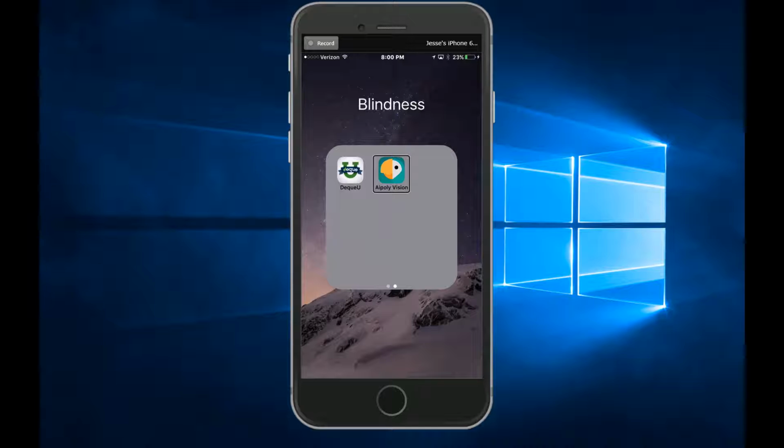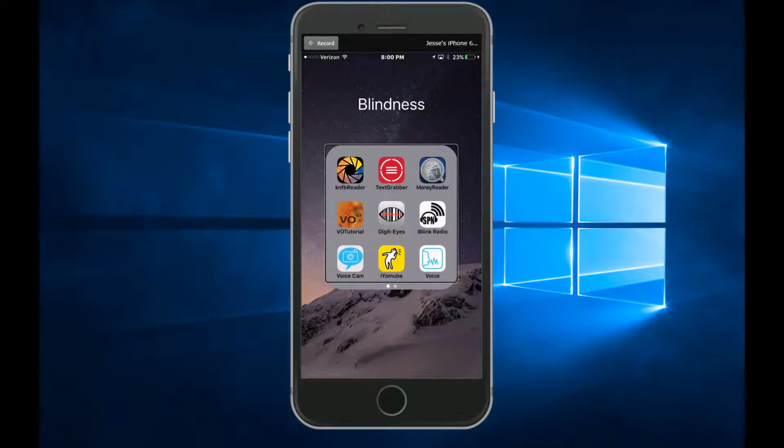A couple that I surprisingly don't have on here, I probably have on my work phone though, are things like Tap Tap See and Be My Eyes. Now these are also, again, for blind and low vision people, you have a lot of apps that actually use the camera.